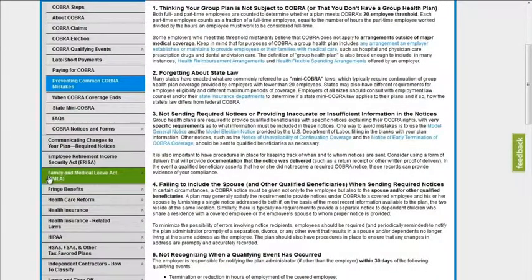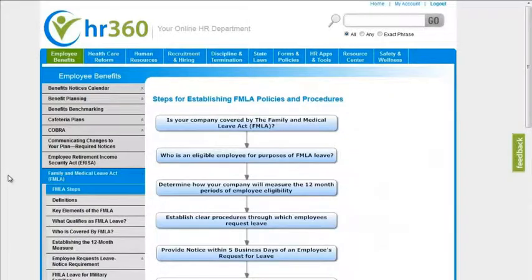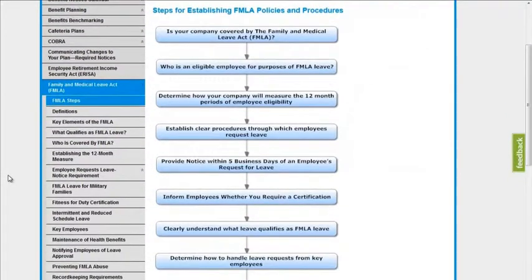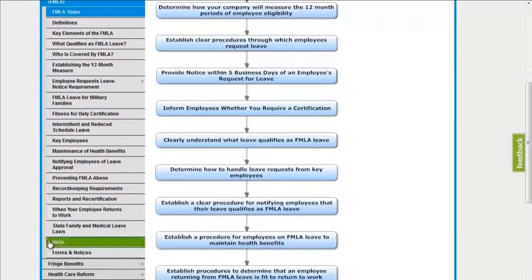The Family and Medical Leave Act, or FMLA section in the left-hand navigation bar is extensive, including interactive FMLA steps necessary for implementing FMLA policies and procedures. Also featured in the left-hand navigation bar are important areas such as what qualifies as FMLA leave, notice requirements when an employee requests leave, strategies for preventing FMLA abuse, as well as frequently asked questions, forms, and notices.